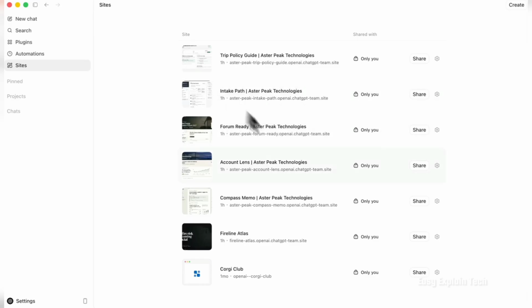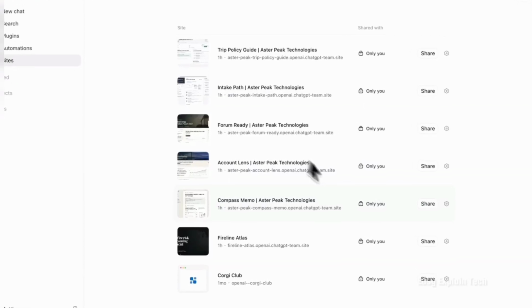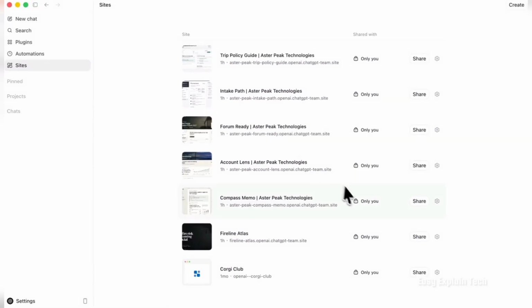From a trusted piece of text to a powerful internal application your team can actually interact with, that is the power of Sites in Codex, and it is ready to transform how you move work forward.